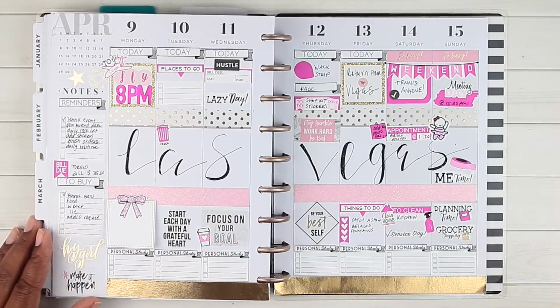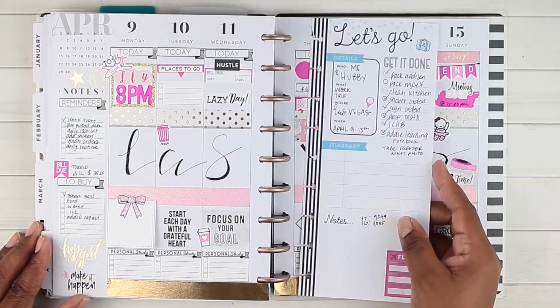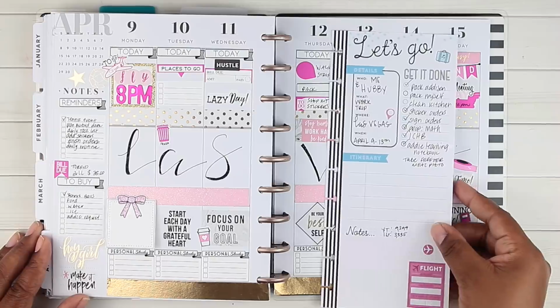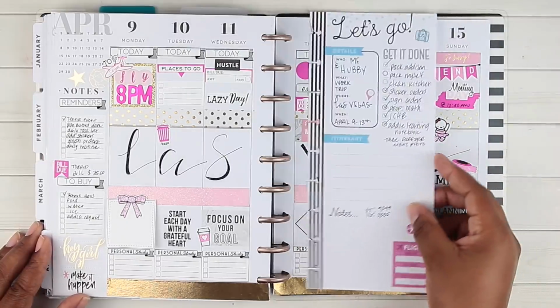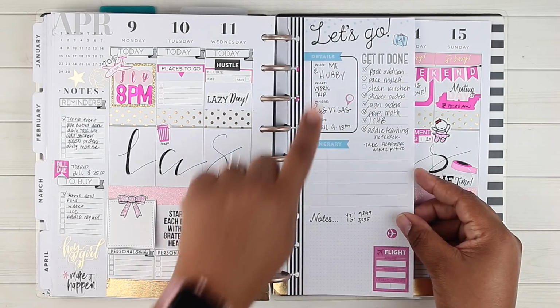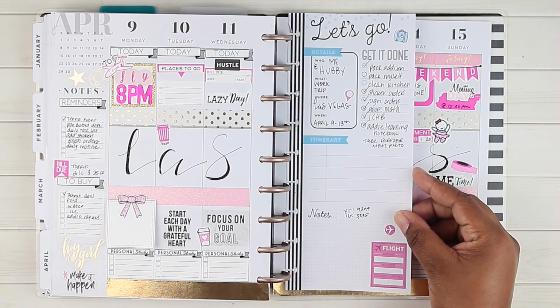So this is the week that we went to Vegas and we had a really, really nice time. I used these half sheets, which are from the Happy Planner, of course. And these, I'm not sure the name of them, but they're for traveling. It says, let's go. And then it has your little list of things you need to do, who's going, where you're going, what time, and all that stuff.